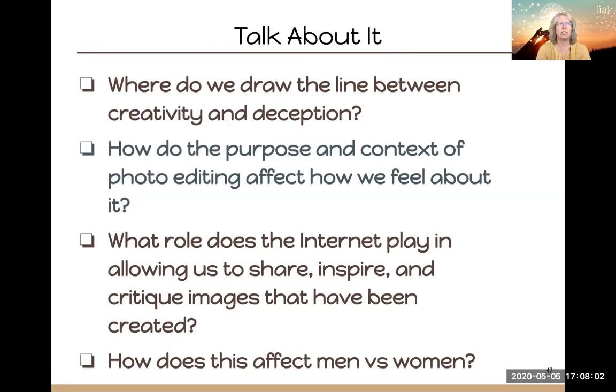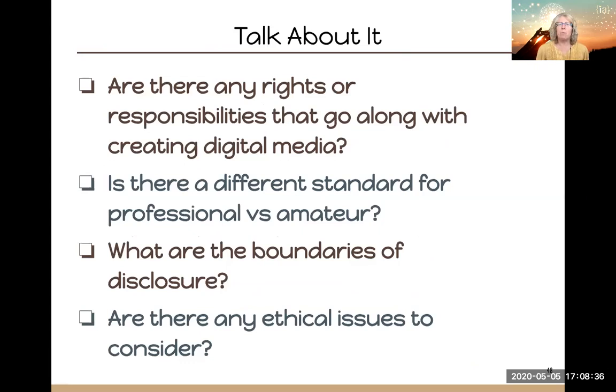Oh, here's this accident that just happened, or here's this thing that just happened, and it's just a slice of time. It's not the whole picture. And what if that accident is your family member? And that's the first time you saw it. You open up Facebook and boom, there's a picture of your family member laying out on the street and their car's all banged up. That happens. Just because you have the phone in your pocket, does that mean that you should be able to do that? Do you have any rights or responsibilities that go along with creating digital media?